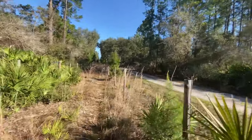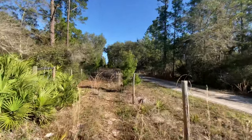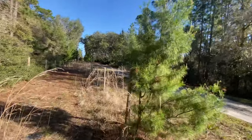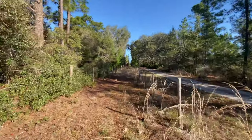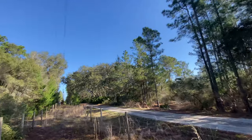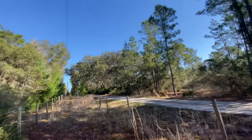I'm really liking this Seminole State Forest area. It's got a nice, clean forest feel to it. A little bit of swamp, but mostly just beautiful trees. Old oak trees, pine trees.